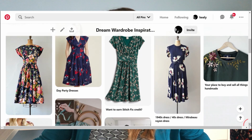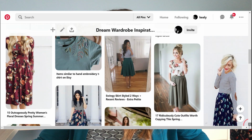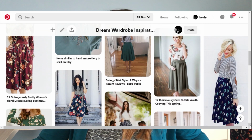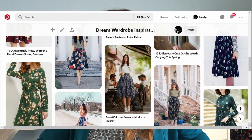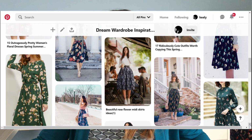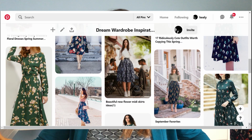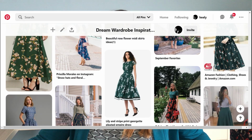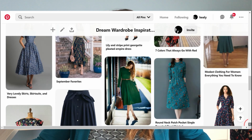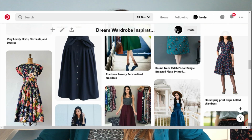Some wrap dresses, some higher neck dresses, more embroidered details. Quite a few skirt and top combos, definitely with stripy tops as well. I really love the idea of a floral skirt with the stripes. Some fuller skirts as well, more shirt dresses, a lot more greens, florals and plains together, and some plain dresses as well.